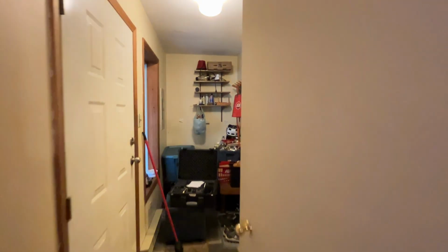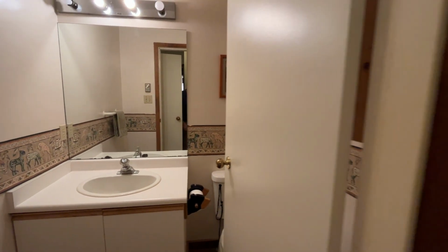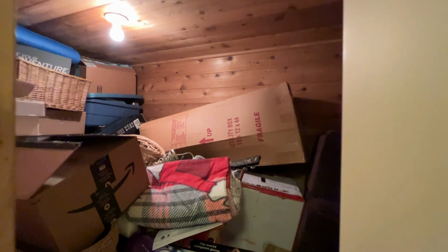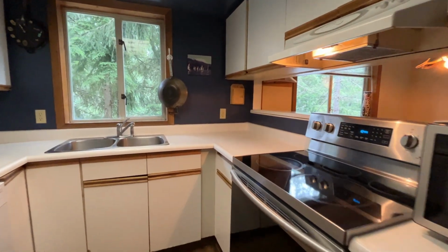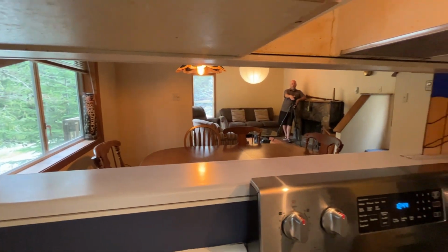Again, here's the entry mudroom zone. As you come in, we've got a bathroom, and that's actually a half bathroom. And then this is the sauna being used as storage, as many saunas are in Whistler. Not everyone's into saunas. As we come through to the kitchen, you've got just a little pass-through here looking out to the dining room.